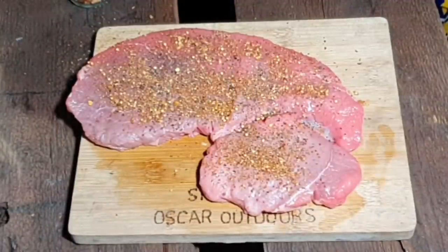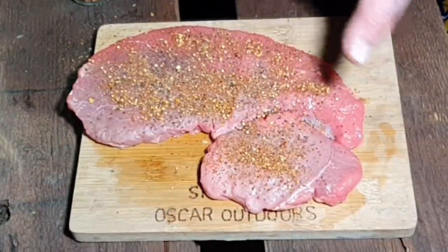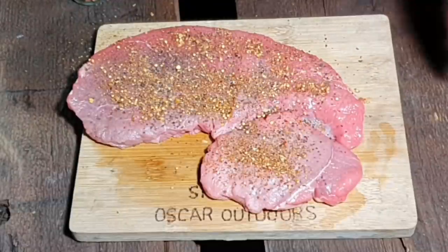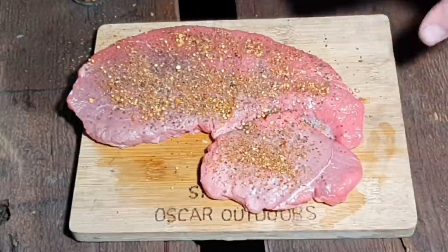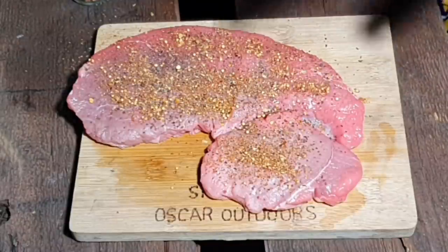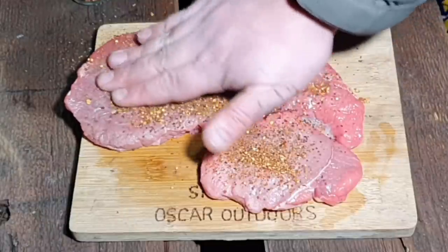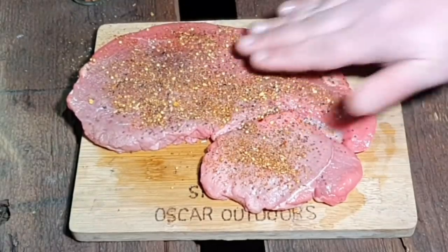So I thought I were recording, but I clearly won't. So look at the size of this piece of meat. Again, this is from Taplin's in Bradford. Family run butchers, ideal, but look at the size of that cut. Absolutely perfect. I've seasoned it up with a bit of steak seasoning, a bit of piri piri, and a bit of Himalayan salt and black pepper mix. Just on one side at the moment. Get that sort of kneaded in.